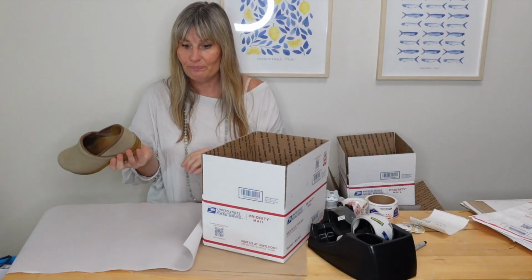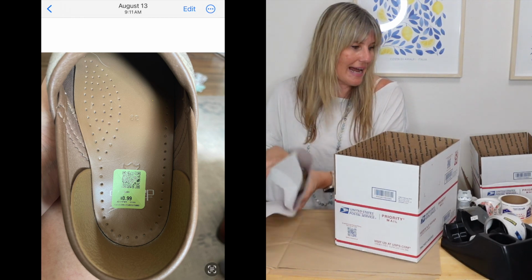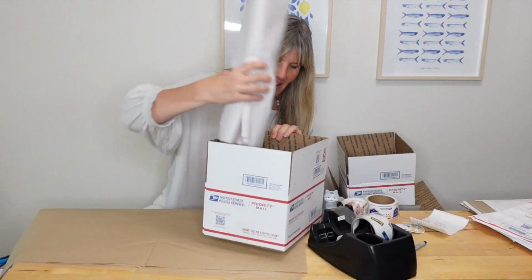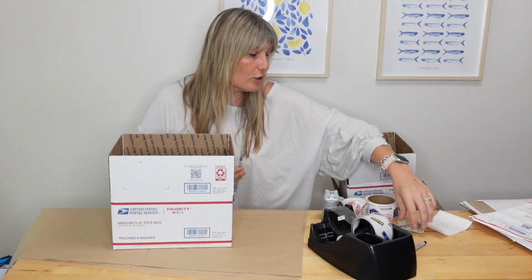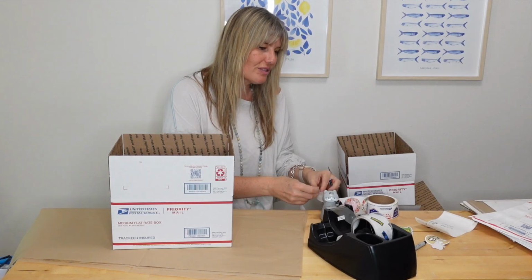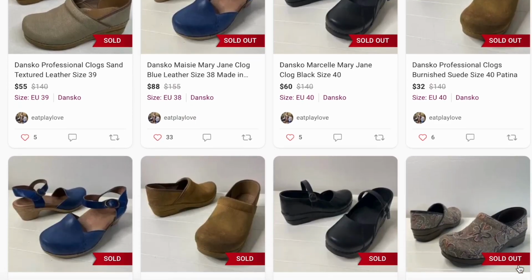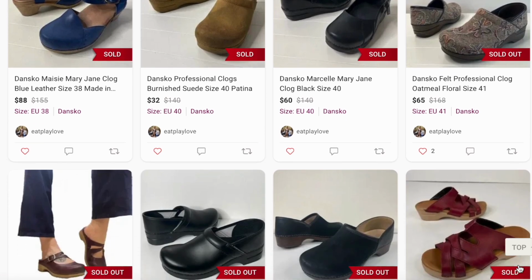Now these, I literally bought these 2 weeks ago and I just sold these for $55. So know and invest time in what is the best Dansko to be picking up, right? Not all Danskos are created the same. As we know, not any item is created the same.